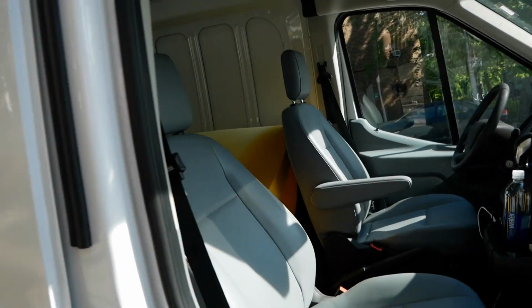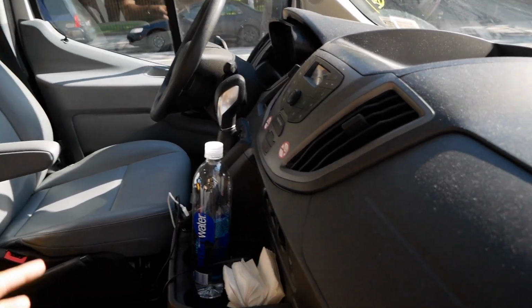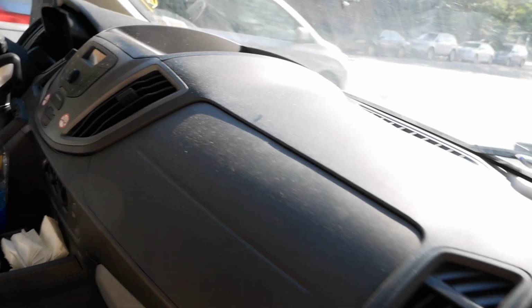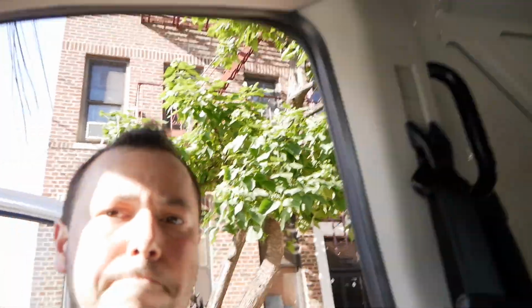Really simple. This one doesn't have swiveling chairs, but they can be put in separately. Steering wheel, gear lever. It's pretty nice. It has an auxiliary port so we can listen to music. Well, pretty decent van. So now I'm gonna take it for a drive and see how it feels for the next 600 miles. Stay tuned. We'll get back to the results at the end of this video.